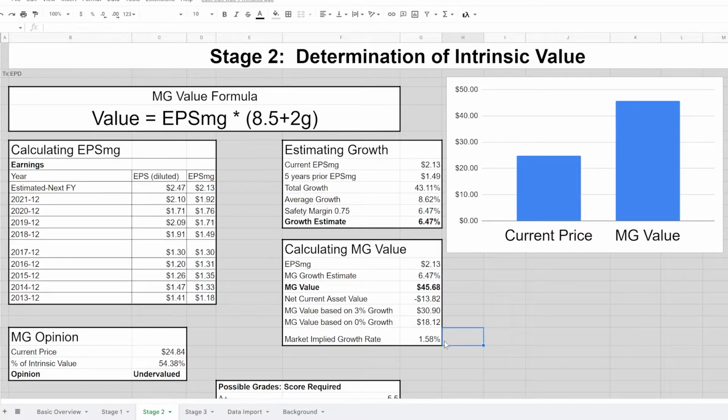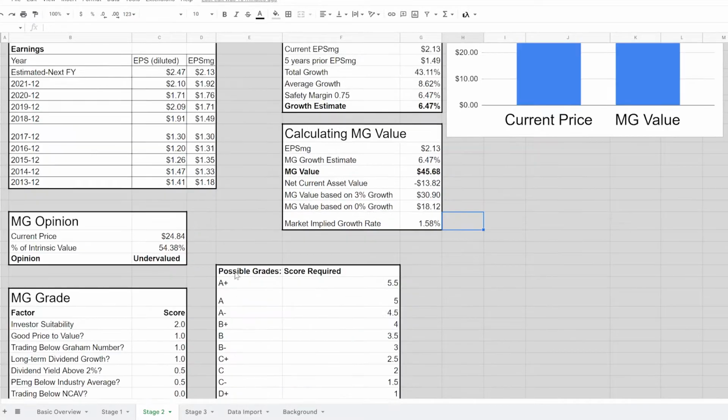So if you think that it will grow more than that, then the company would be undervalued. If you think it will grow less than that, then the company would be overvalued. That's another way of thinking about valuation here, is looking at that implied growth rate.